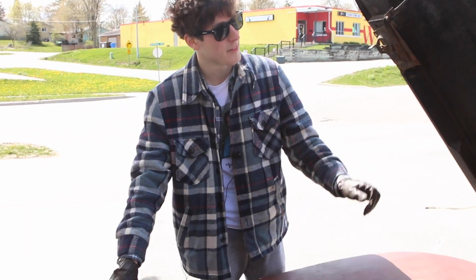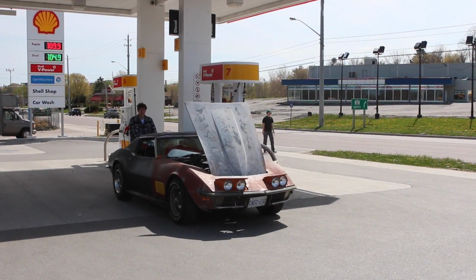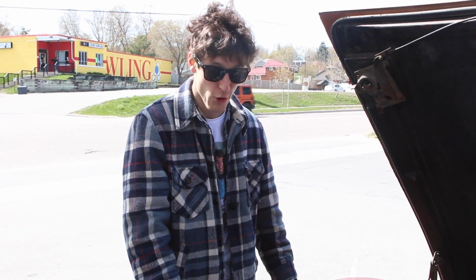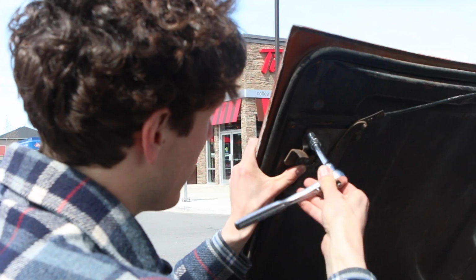What's going on, buddy? We only had one bolt holding this hood latch on, and I opened up the hood, this one just fell off completely. Did we actually just lose a bolt? We lost two. Oh, there's one. There's actually 3 of them in here, so we can use one on the other side.